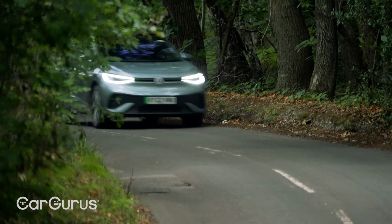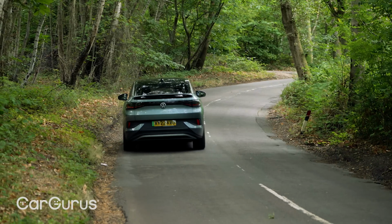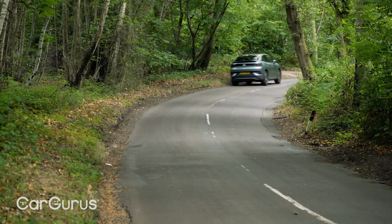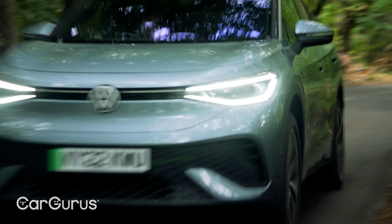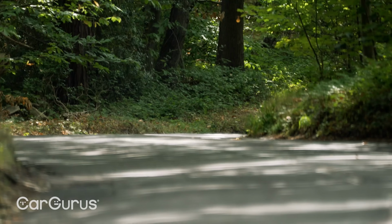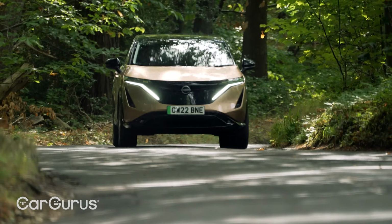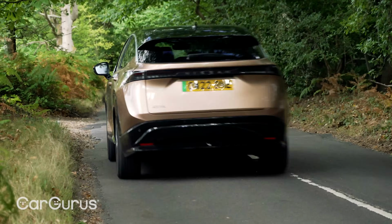When it comes to real-world range, the VW proved a little more efficient in our tests and returned 3.3 miles per kilowatt hour in warmer conditions and varied driving, which included a fair bit of motorway stuff. That adds up to a range of 254 miles from this 77 kilowatt hour battery, while the Nissan managed more like 3.1 miles per kilowatt hour. That's 195 miles per charge on this smaller battery version.